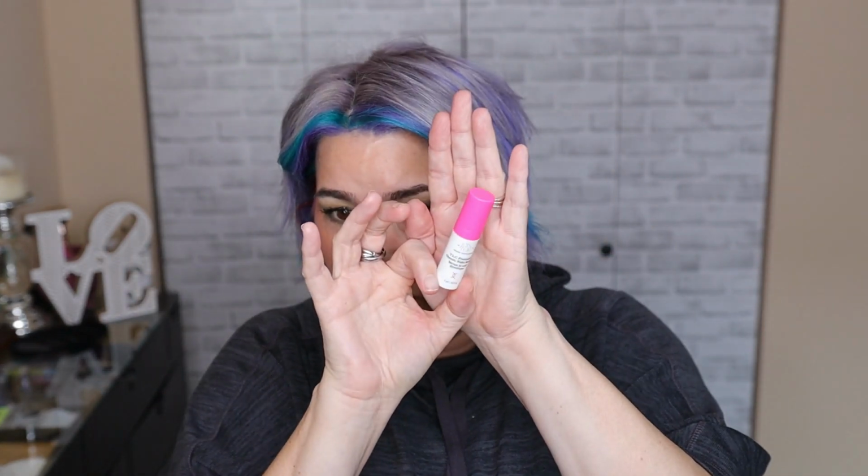I do think that I have a full size somewhere, so I'm gonna have to dig into my full-size skincare products and see if I can find one of these. I liked that product. I would definitely repurchase it. That product is $90 for 1 ounce. That's expensive. The full size is 1 ounce of product. That means that this little tiny dude right here has $15.30 worth of product in it.